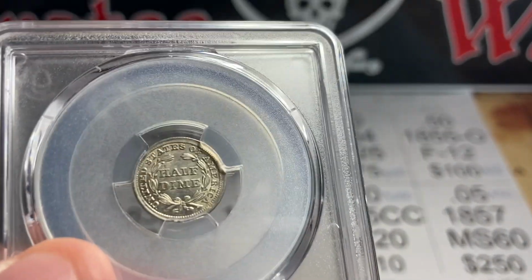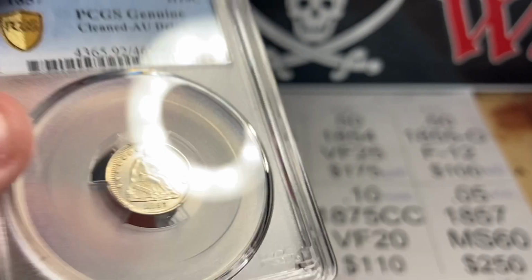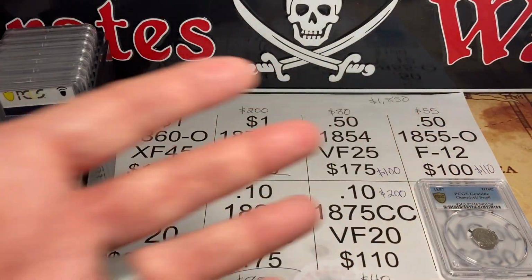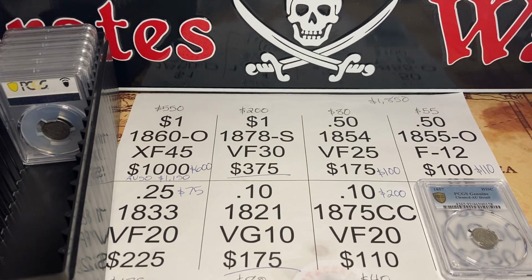I think that these coins are going to just stay in my collection. It is a nice half dime. And I currently don't have a half dime that is in AU condition. So let's see what the next one did for us.